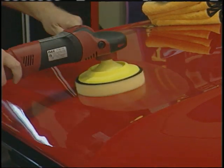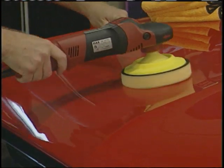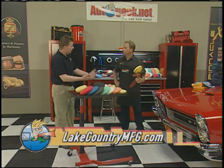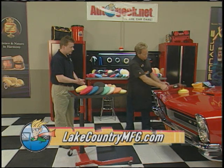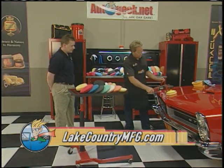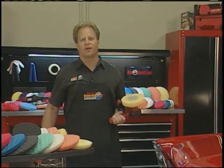Wow, that buff's really smooth. See, it gives the control of the machine to the controller, instead of having the machine pull the controller, if that makes sense. Yeah, it was easy. Look, I can run that with one hand. Very smooth. Well, that concludes this week's Show Car Garage.